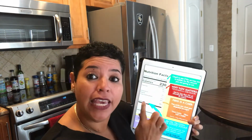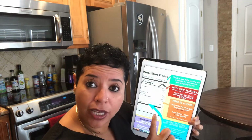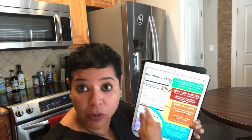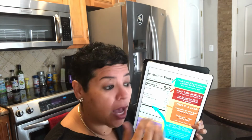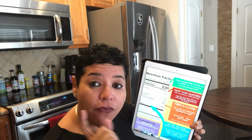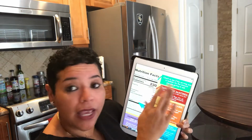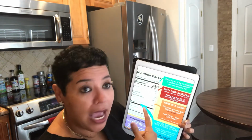Everything in your nutrition label is for 1 serving. So if you're having 2 servings, then you need to double this when you're entering it into your app, however you're logging your food. Very, very important. The second thing is the calories. Same thing. If you're having 2 servings, it's twice the calories.